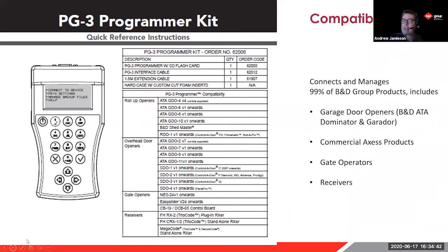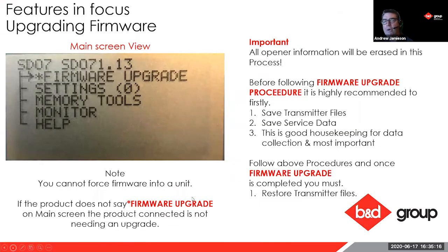Across the board, we have compatibility with the garage door openers in all of our brands, residential and some commercial products, and that's pertaining to GDO 10 and GDO 12. Then we have commercial access products, the Access Pro shutter motors, all compatible, both ranges of swing and sliding gate motors, and receivers for transmitter management. This is all going to come to light, and I'm only focusing now on the big super features of this product. The first one that we've just talked about is updating the firmware.